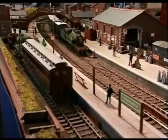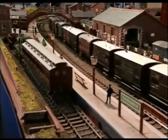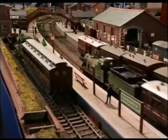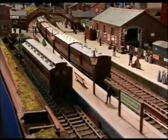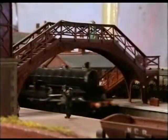So tell me about the station. That station is fantastic. It's based on the station at Nunthorpe in Cleveland, and unfortunately it's the wrong way around. Because it was built in the northeast, and I sent it down here, and when I came, it was set into the layout the wrong way around. It's been there 25 years now. And it's not going to change, is it? It's not going to change now.